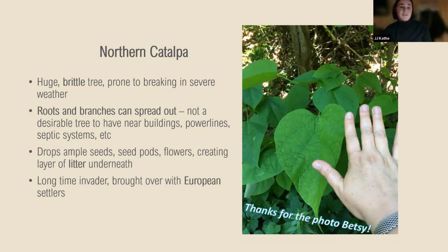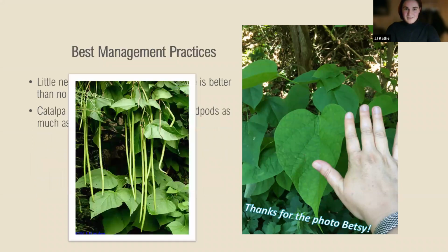So it's not something that you want to have near buildings, power lines, or septic systems, because it spreads out so much, and it doesn't really hold its ground. A lot of people don't love it because it drops seeds like crazy. It drops flowers, so it'll have a layer of litter beneath the tree. I once worked somewhere that had a giant, beautiful catalpa over the whole garden center, and my job was to sweep away the seed pods pretty much every 3 hours because it was dropping them so crazily in the summer. But it's been here for a long time. It was brought over with European settlers, so it's still invasive, but it's definitely around.